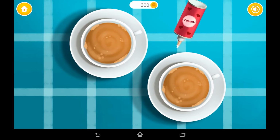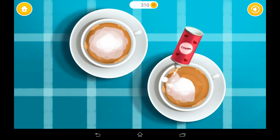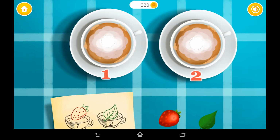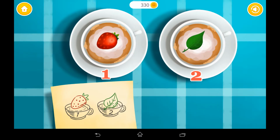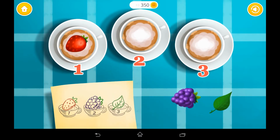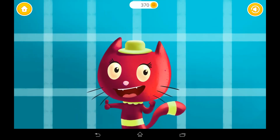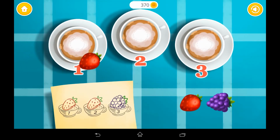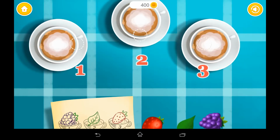Very good. Now add some whipped cream. Look at the picture and arrange the toppings in the correct order. Once again. Yay! You are so smart. This one is tough. One more time.